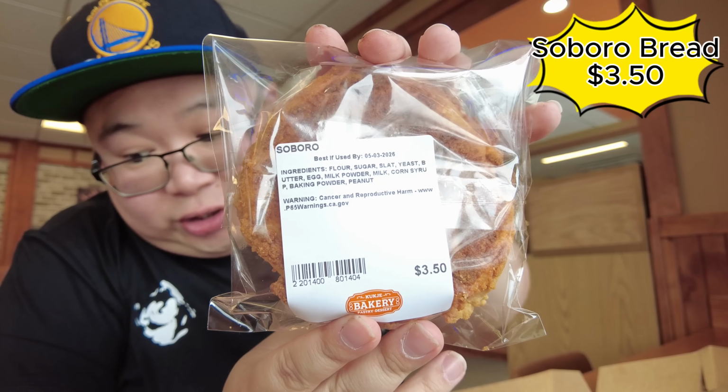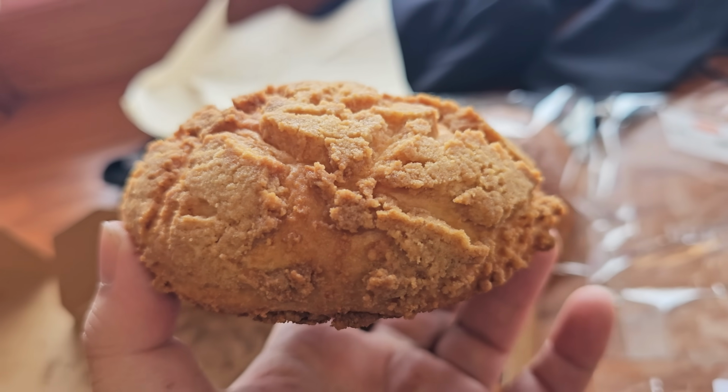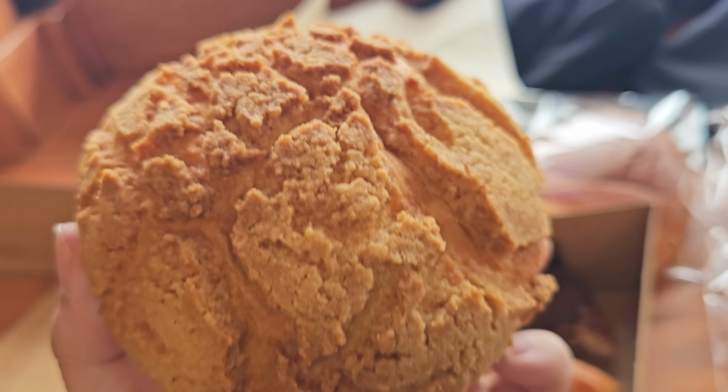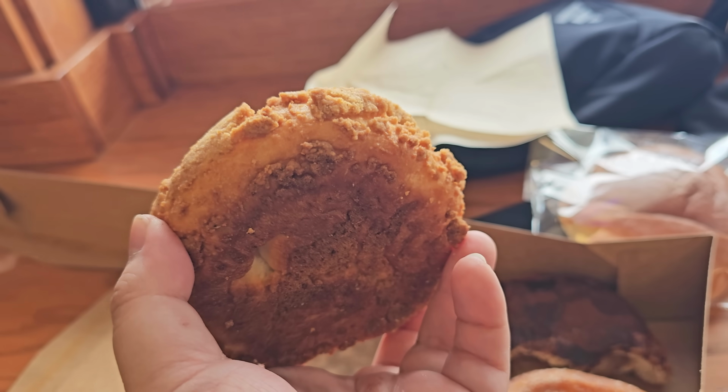Sapporo bread is next. Here's the Sapporo bread. Not sure what it is, but maybe it's just the crunchy top. All right, trying it now. I got it. So the top is a little bit crunchy. There's a peanut brittle-esque type of flavor. And then the bottom is just regular bread.